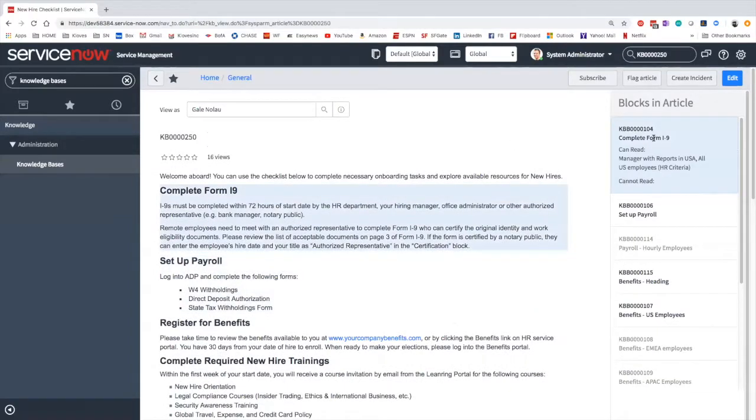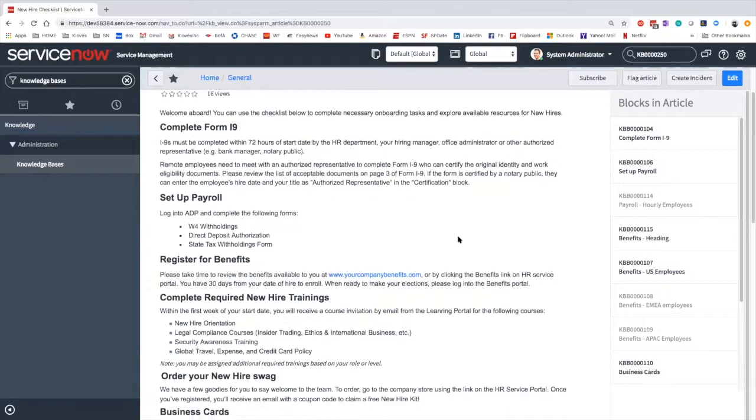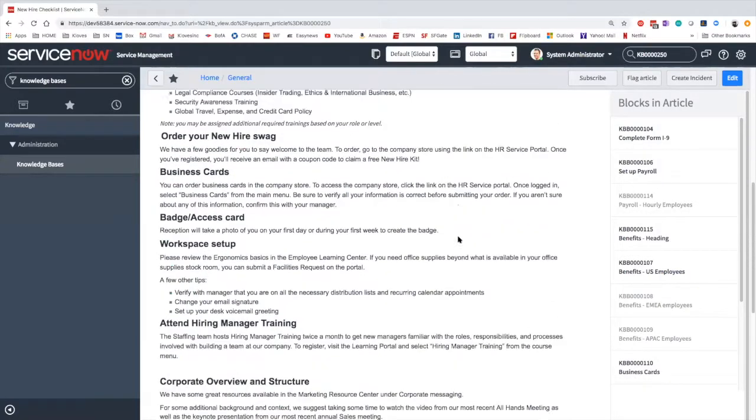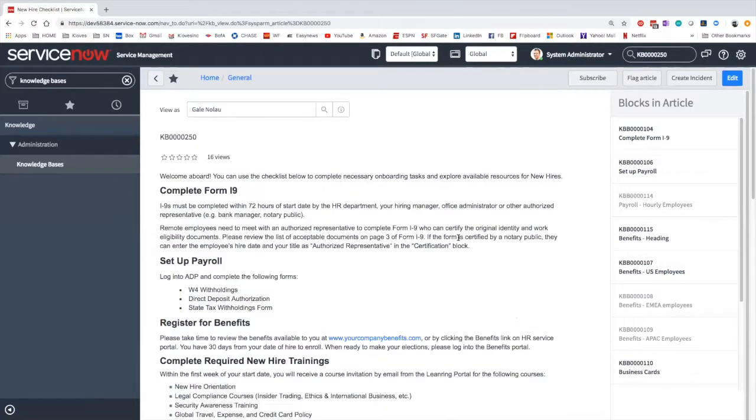So you'll see the complete form I-9 block is available to her, but the hourly employee knowledge block is not, since she is not a U.S. hourly employee. So this is a quick way for you to test how your knowledge article utilizing the knowledge blocks can be seen by other users.